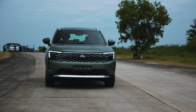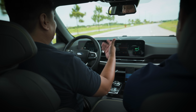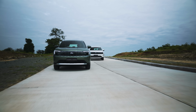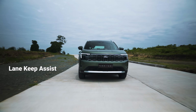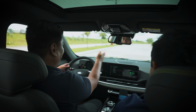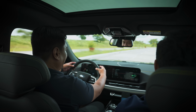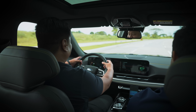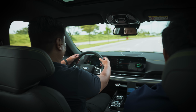So right now we're outside in the city here. I mean, on public roads. So we'll be staying within the city, within the speed limit. So right now we'll be testing out the advanced driver assist systems. Apart from lane keep assist, the new Ford Territory now has lane centering control. So you won't be feeling like you're bouncing around the lanes. You're actually in the middle of the lane driving. Remember, keep your hands on the wheel at all times, but it just makes things a lot safer, especially when you're on the long haul driving on the open road and the highways.